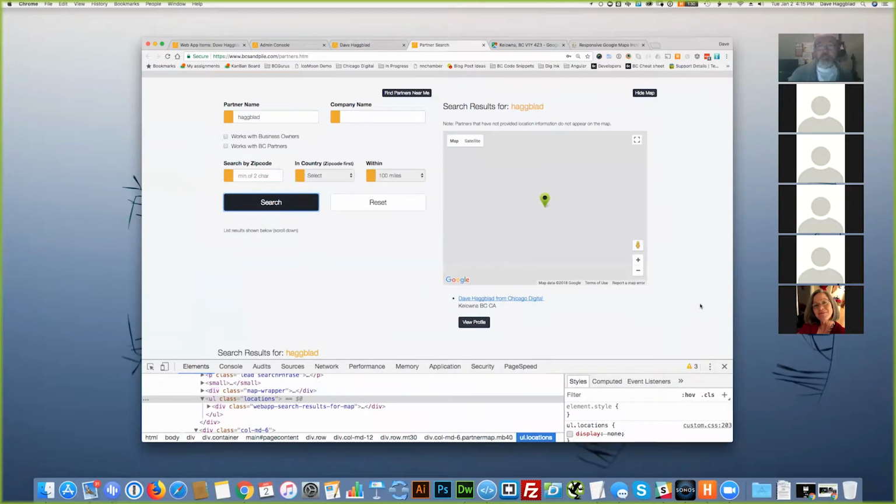Now, because mine was correct, I'm still going to be in the same spot. But that is the way we found that we could override any errors that we were seeing and keep people from showing up out in the ocean off the coast of Africa.